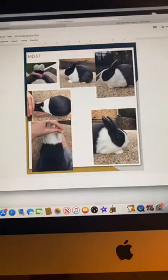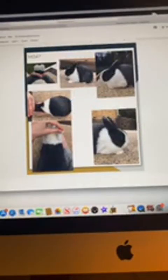Next class in the blues, we have 2 junior bucks. Second is going to be an MD, short and compact. He's got kind of that longer head right now. He's probably going through a transitional stage, like that rabbit puberty stage where things are just not as proportioned as they will be when he gets older.